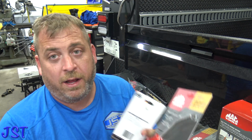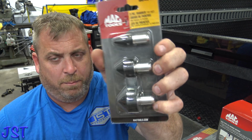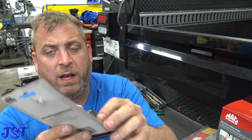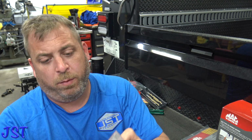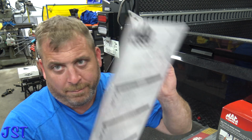The next thing I got is a Mac blowgun, and I liked all these different big blowgun tips. I like this big one in case you have to stick it in something to blow a seal, or sometimes they have those push-type things, so got that.